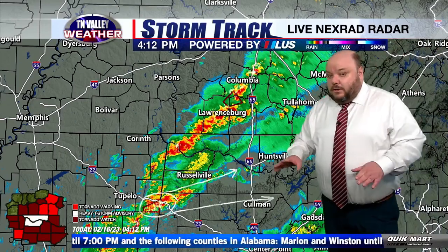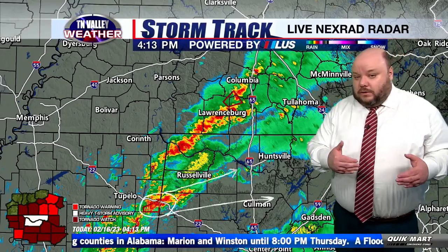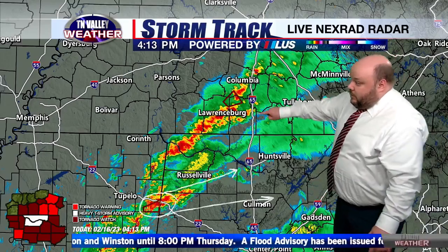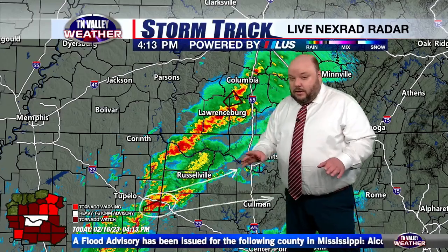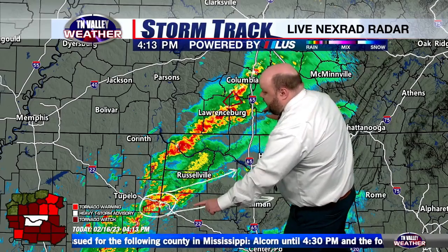The reason why we're starting to talk about this is the tornadic signature over Lawrence and Giles counties in Tennessee, that's weakened and falling apart now. They're going to let the tornado warning expire. The storms in Lauderdale and Colbert counties in Alabama, they're gusty and they're loud. They're not severe. There is a tornado warning south of our viewing area in Itawamba County, Mississippi.